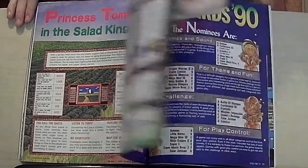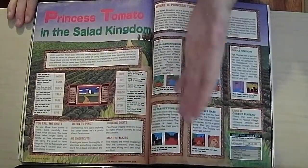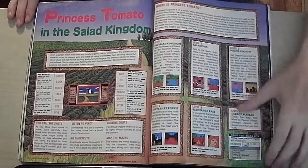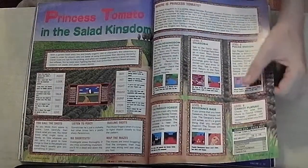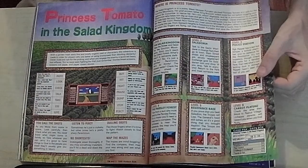I haven't played this game. I think you're in a land, like the Salad Kingdom, you're a princess in this land, and you meet all different vegetable people. It's like a Shadowgate kind of game with point and click. You move one screen by one screen, search stuff.